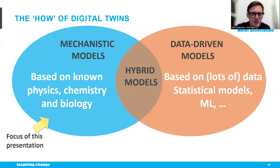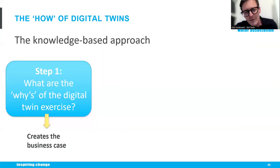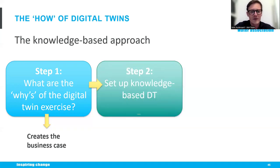So the focus of my presentation will be mainly on the mechanistic models, turning these into digital twins. This is kind of a philosophy we try to apply at AM team, the knowledge-based approach. Our first goal is always to start with the why. Why would we build a digital twin? Because this creates the business case, and I will come back to the business case later. Once you know the why, our philosophy is start with knowledge-driven digital twins as much as you can.